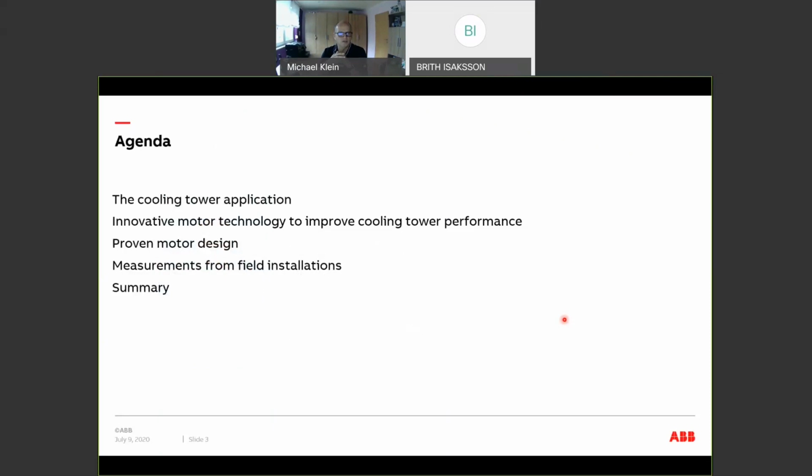Then I want to tell you that it is a proven motor design. It has been out on the market for many years. Then we have some measurements from the field installations, and that is really nice because we have one measurement from the US and one from Denmark, two totally different countries, and the results are very similar, if not the same. And then we come to the summary and then the questions, of course.